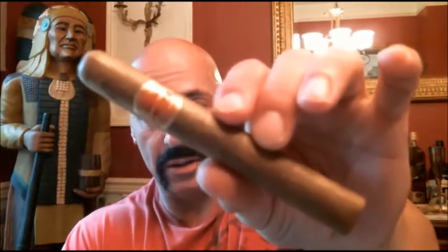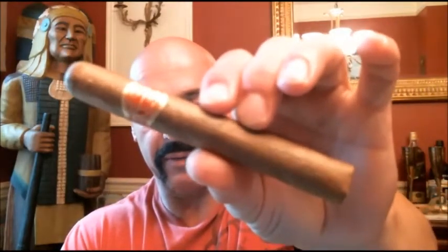Today I'm reviewing a brand new cigar to me, possibly to you too. This is the Flor de Crozier Selection number 512 Corona Gorda, 5.5 by 46.